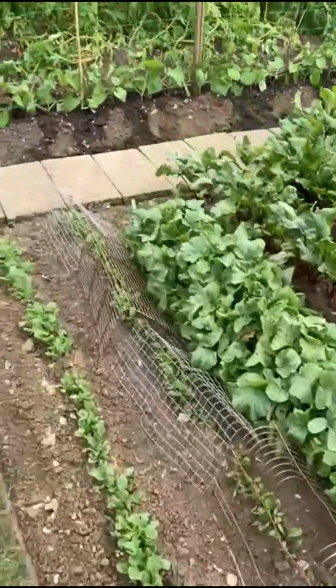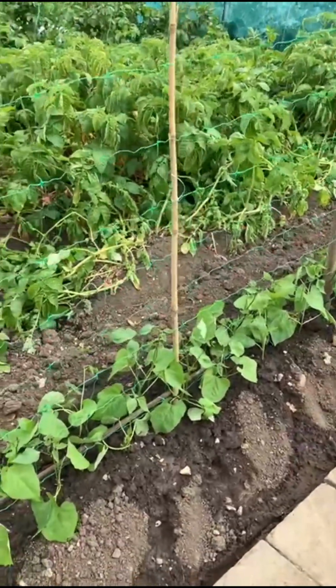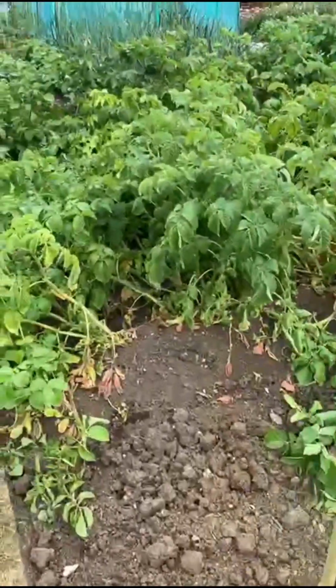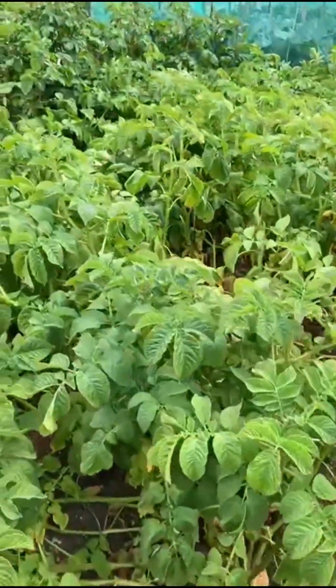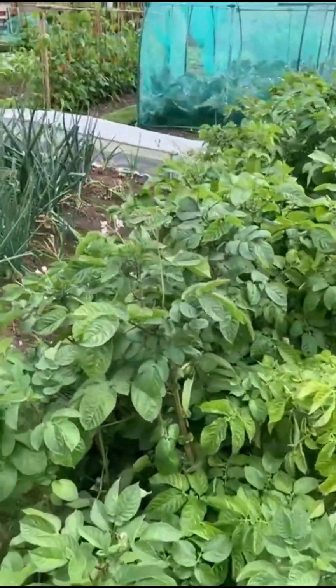Then moving along, the next part of the allotment has some runner beans growing up a net that have only been planted out today. These have gone where my first early potatoes were, and then the potato crop was here. First earlies, more, second earlies, and then the latest flowering ones are Sante, which are a main crop.